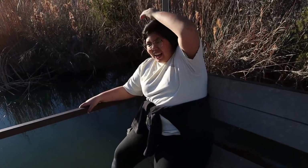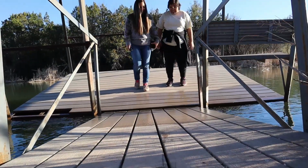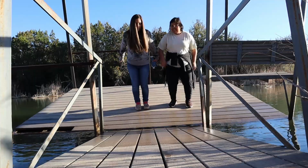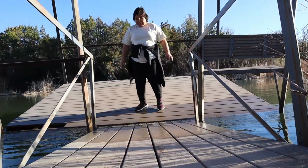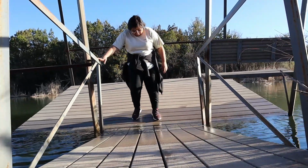But so far, we love the park. I love the park. Mari, do you love the park? Yes. What's your favorite part so far? I like this. Three, two, one. Now you're the only one. Go.